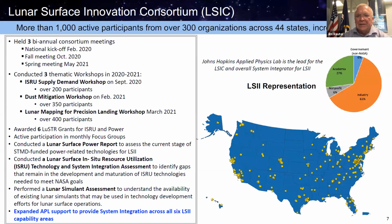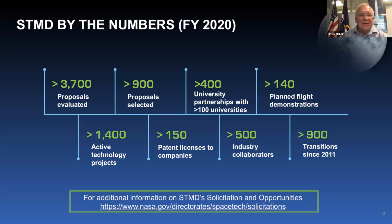And then finally, next chart, please. Just a summary by the numbers for Space Tech. We evaluate, typically, this is a typical year for us, this was FY 2020 dollars: 3,700 proposals, over 900 proposals we select, over 400 active university partnerships right now with over 100 universities. We have over 140 planned flight demonstrations. We have over 1,400 active technology projects.